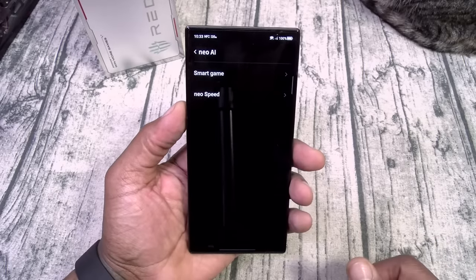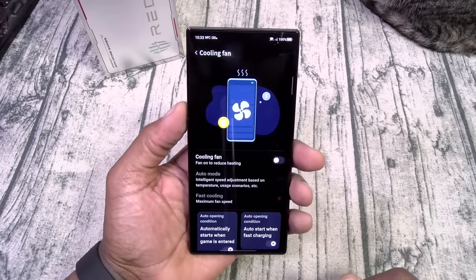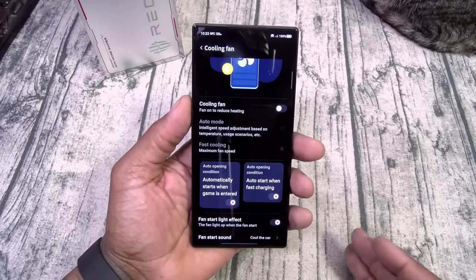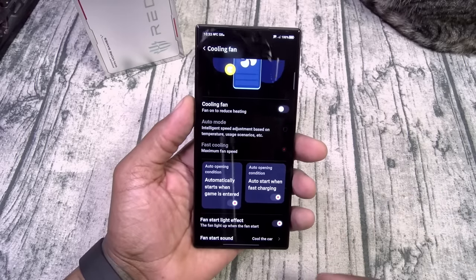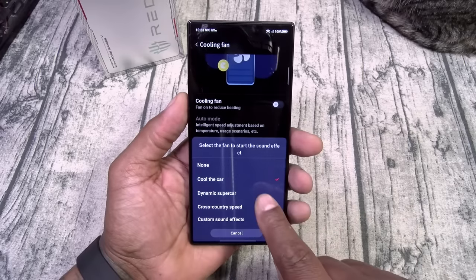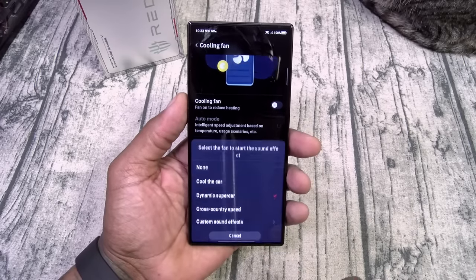Okay, you got your Neo AI, okay, for smart game and Neo speed. The cooling fan, okay? Now you can have it start automatically when you plug your phone in, have it start automatically when you start gaming. You can turn the light on and off if you want. Oh, and they got the sounds. Okay, here's the cooling sound, the cooling fan sounds. Dynamic supercar.